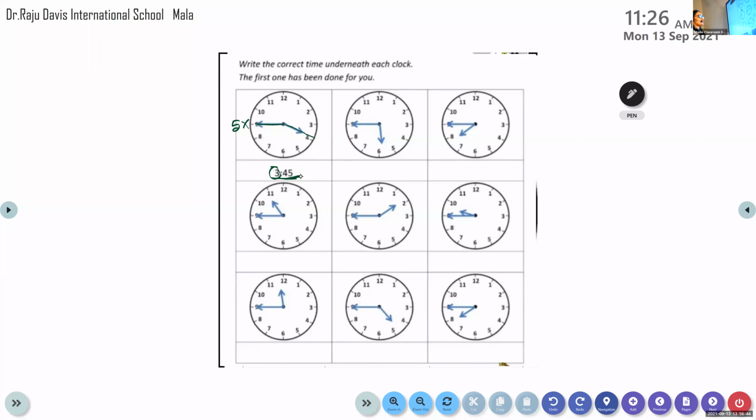It is not from the book. This page is not from your book. Okay. Now this one, here in the second one.